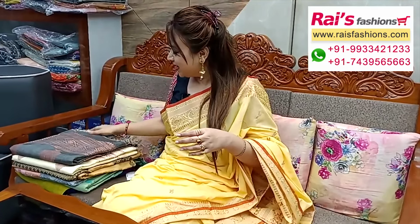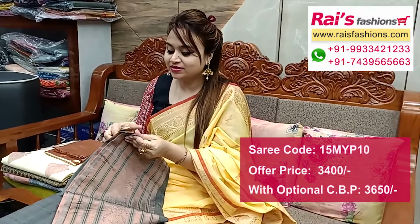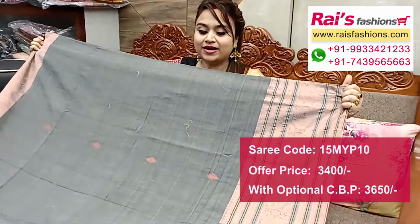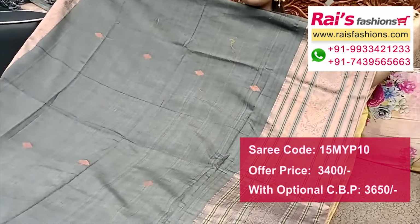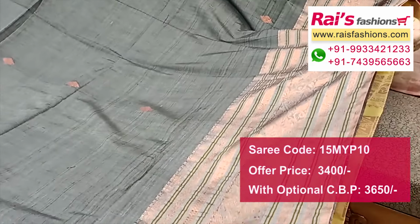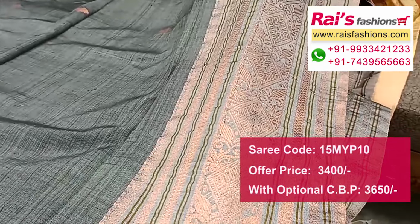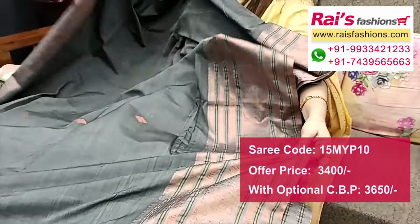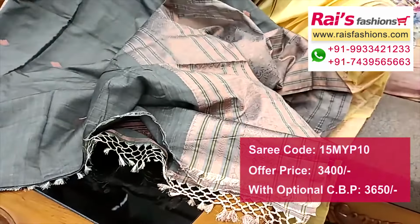And next one also, nice color combinations, very soft material, same material, premium quality Khadi cotton by Tussar with hand weaving, copper golden zari weaving, traditional border, all over copper zari weaving buta design. This one is border portions, beautiful highlighted weaving and stripes work, border all over buta work, running blouse piece.